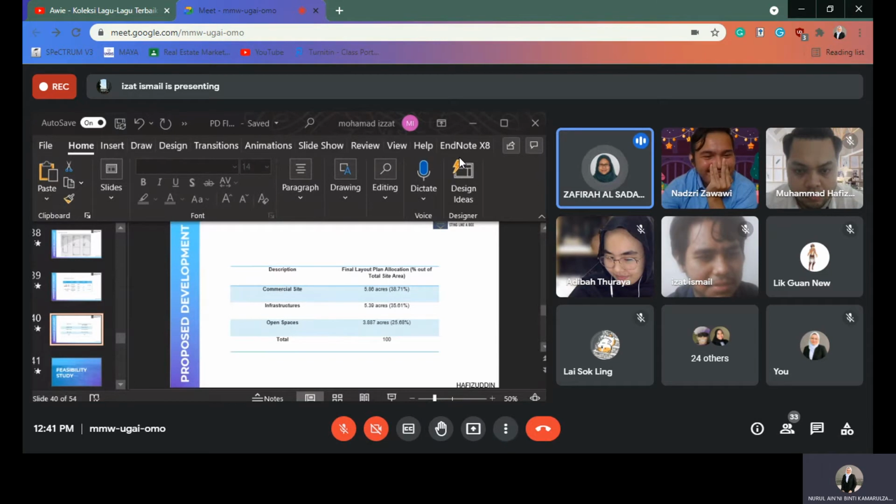Tengok kat luar cari jawapan ke Nazri? Cari ilham. Aduh, ilham tu dah datang sebelum present.